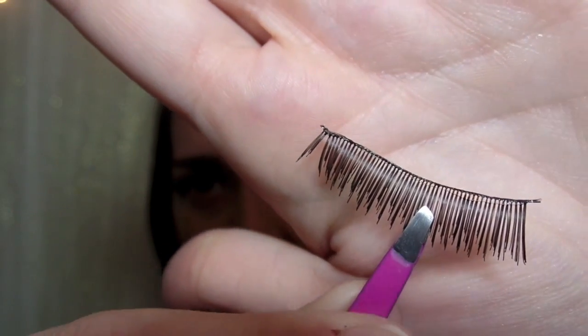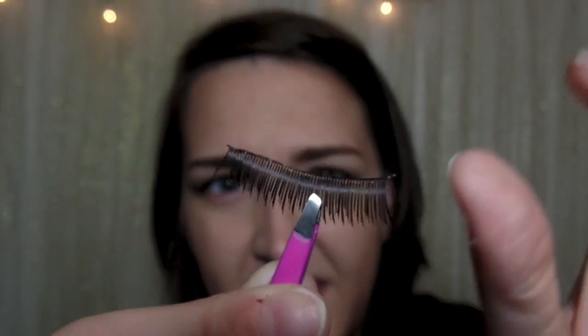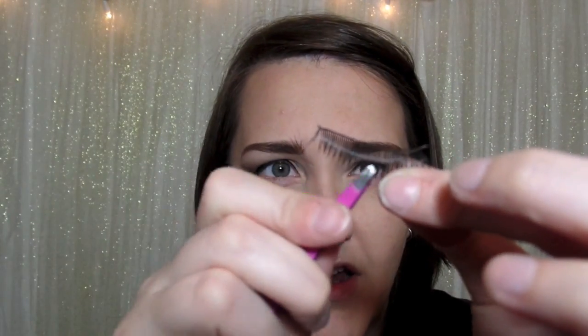This is the Kiss Lash. It comes with a little wand on the inside. I love this lash glue. But I'm still going to put these on. This is going to be really, really interesting. I can just tell. Okay, I don't know if you can see that, but there's glue all through the lashes near the band. I can't seem to get that off. Oh well, we're going to put them on anyway.